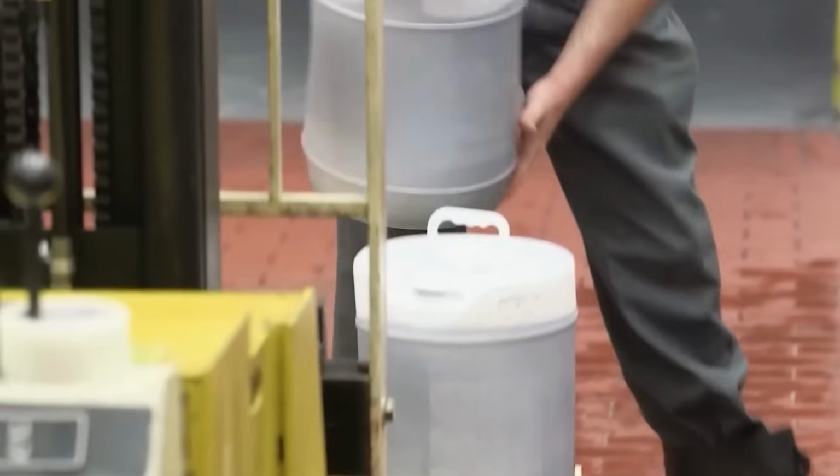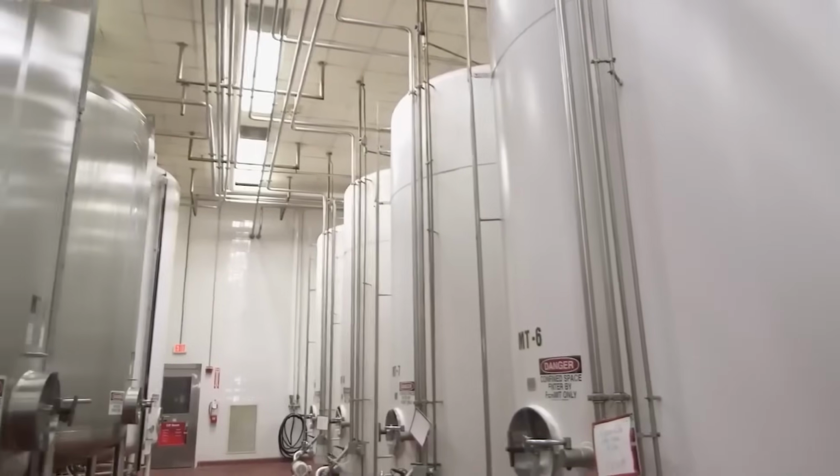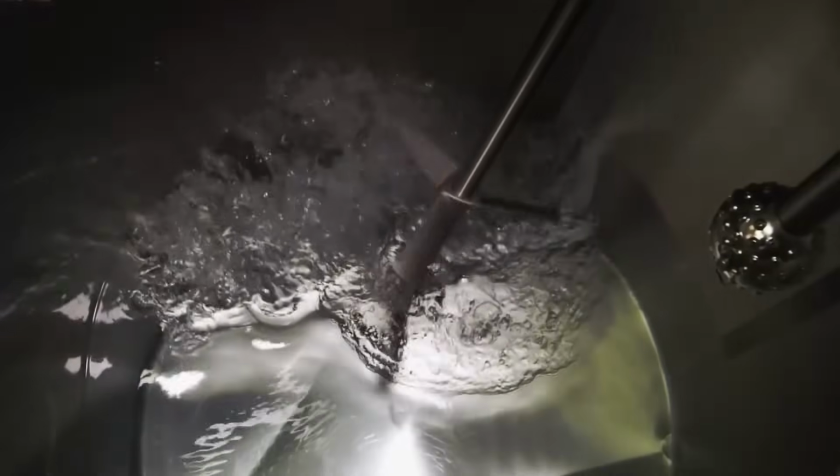The process begins with water, which forms the base of Cherry Coca-Cola. It's not just any water that can be used. It must be highly purified to ensure no off-tastes or impurities interfere with the final product.